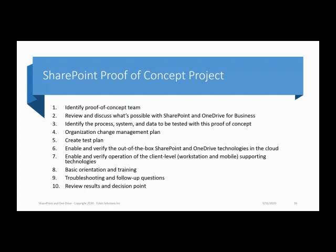We want to get all the supporting technologies working. So if you want to be able to use this with the latest version of Microsoft Office, then we need to roll that out. If you're going to use OneDrive for Business, the client that syncs things, we want to get that working. We want to start building up that basic orientation and training for you guys. We want to get that troubleshooting and follow-up questions going so that it's really good. You know, everything is set up and now you really understand how this works. You understand how it's going to work, this system. You understand how you're going to roll it out to your company.